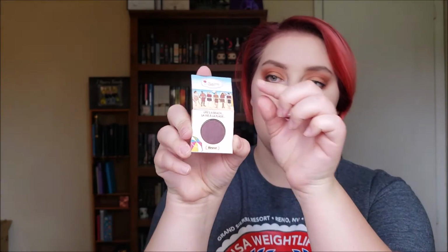So the bag this month is purple with black hearts. It's pretty cute. Inside, from theBalm Cosmetics, I have a nude eyeshadow. This is the shade Nude Beach. Cute little sample. It looks like this.